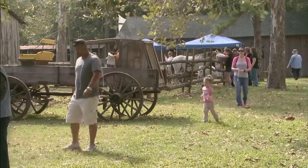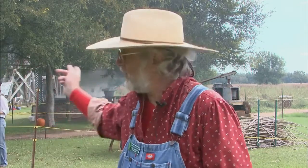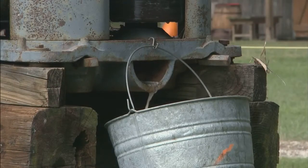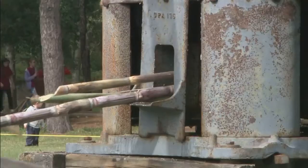There are wagon rides. Today we're crushing cane, as you can see. This was a process where we harvested cane from these fields. We crush it here into a liquid, and then it's cooked over here in the cane cooker and cooked down to cane syrup. Something that would have been very much part of the fall on farms in this area. And this cane was very much a commercial crop during that period of time.